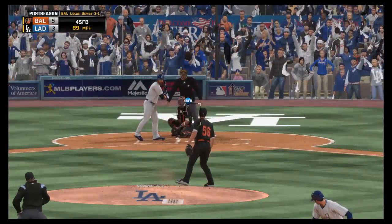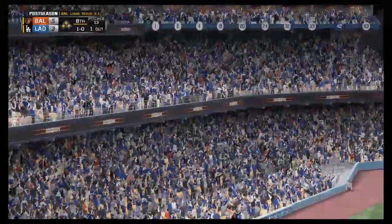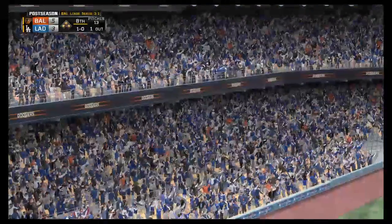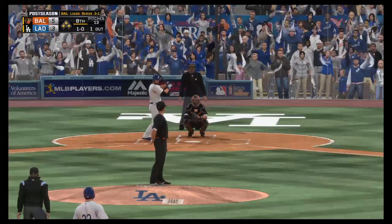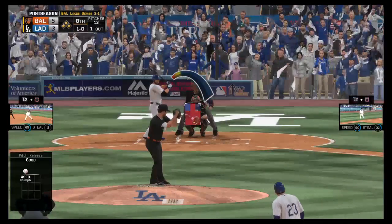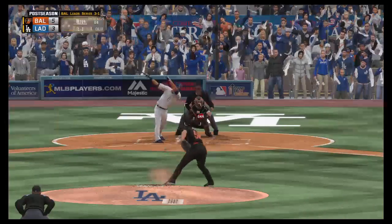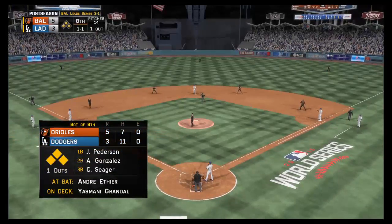And the first pitch misses high here. Perhaps trying to get him to pop something up. It's 1-0. This crowd's been something else here in this series. They are really making it tough on him out there. One out with the possible tying and go-ahead runs on base here. On a great pitch there, caught him reaching. It's 1-1.